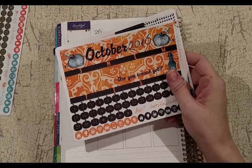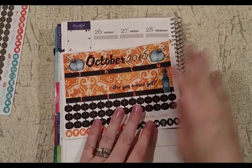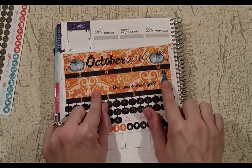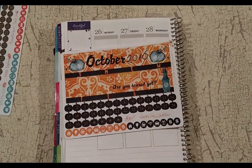And then the last thing that I got from her is the October Halloween theme monthly view sticker set, and this was $375. So she decided to use that clip art from the Cinderella kit. I can't remember the name of the designer, but either way, everybody's using it. There's tons of shops with it.